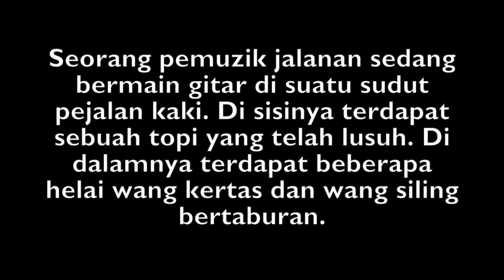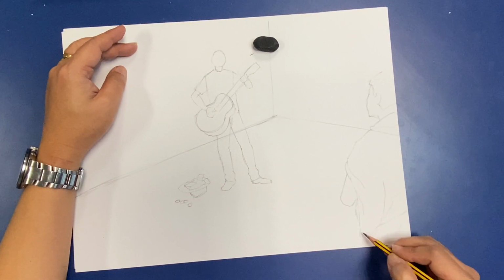Question number 2. A street musician was playing the guitar on a pedestrian corner. Beside him was a warm hat. Inside there are several pieces of paper money and coins scattered around.